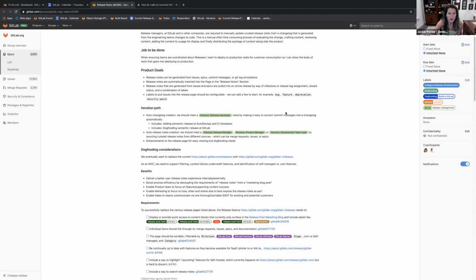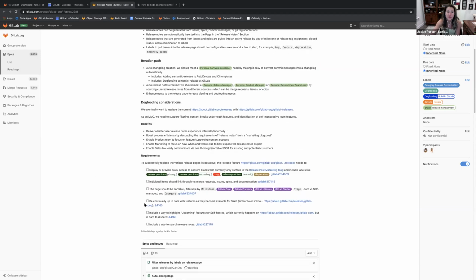Okay. So we have some checkboxes down here about the requirements of both the end state, which is the fancy select your source and auto-generate release notes from this based on labels, and then the requirements that are currently being satisfied by our existing release post. So this is the continuity of dogfooding that we need to think about as we go. And some of these features are currently in your releases page today, Nathan. Like it links to the documentation.